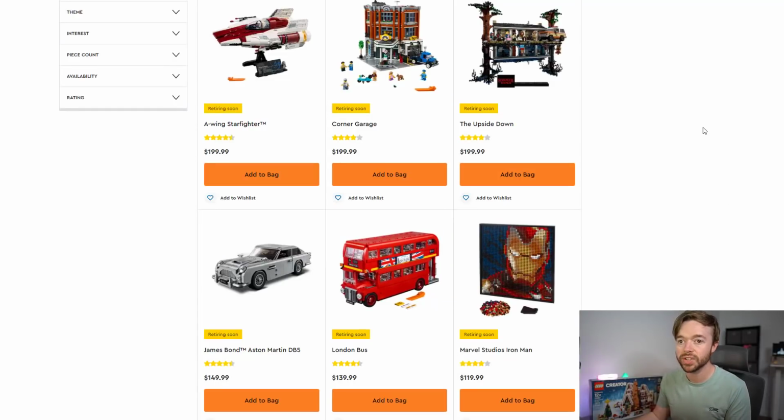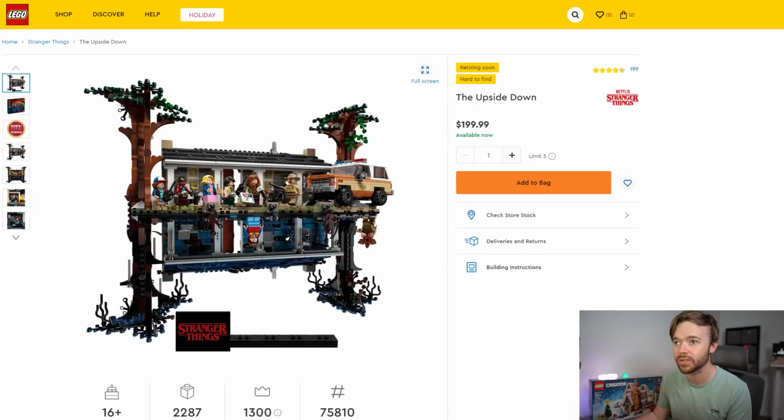We have the Upside Down, the Stranger Things Lego set. There's only one Stranger Things Lego set out there, and for that reason, we have tons of exclusive minifigures in this set. In my comparison between Jurassic Park, T-Rex Rampage, UCS A-Wing, and Stranger Things, I talked about how much I loved this set when it comes to displayability. I think it is a beautiful looking set and interesting build. I haven't personally built this one, but I've heard from a lot of people that it is a fantastic build and very, very fun.